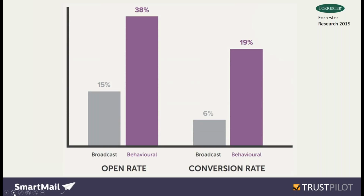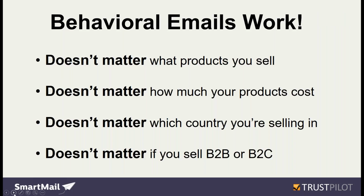So moving along from there, just before I show you some of these templates and what some of these campaigns actually look like, a lot of people at this point could be saying to themselves, this all sounds really good, but I'm just not sure that these types of ideas or strategies would actually work for my particular product or my particular industry in the retail or e-commerce space. So I always like to say that it really doesn't matter what products you're selling. It really doesn't matter how much your product costs and what pricing scales you work with. It doesn't matter which country you're selling in, or if you're in the B2B or B2C space.